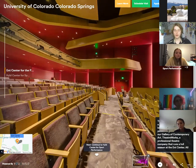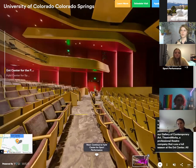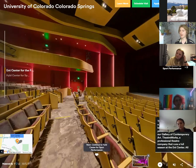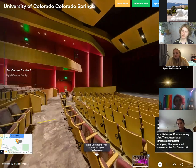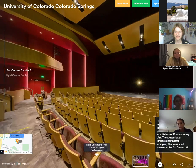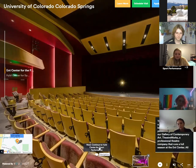Also right here, I'd like to point out before we leave, this is their main recital hall. And they also have a lot of big name orchestras, bands, and musicians that come through. It's a really great way to get some culture as a student. We're going to continue though.